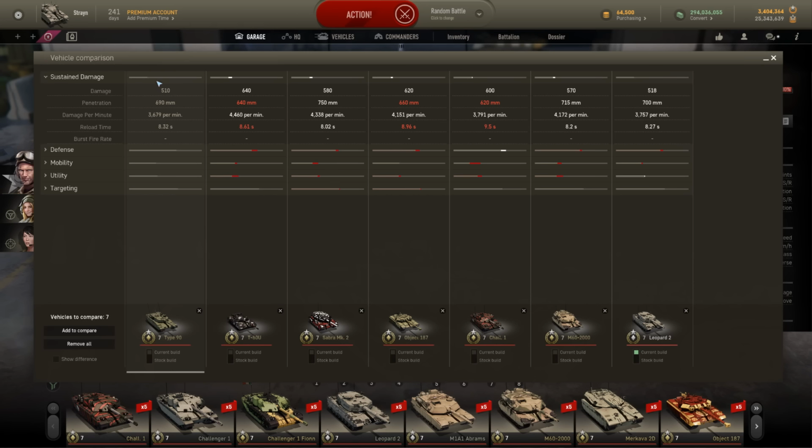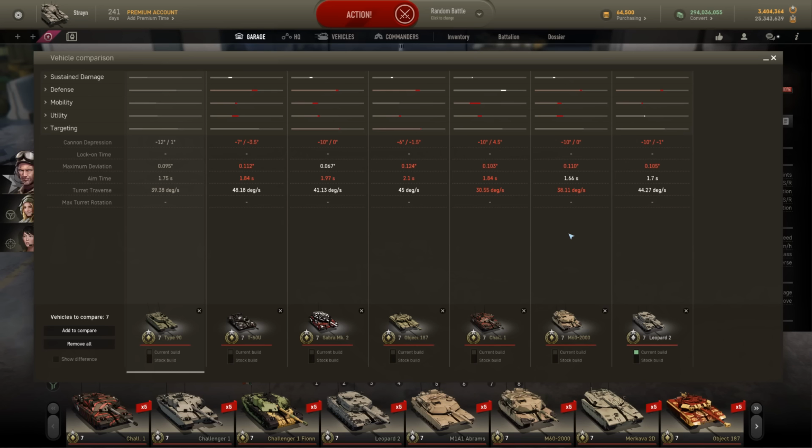Looking at the targeting capabilities, it says 12 degrees of gun depression. It is really outstanding, and that dominates every other vehicle we're comparing it to, along with a maximum deviation of 0.095 degrees, and the aim time is outstanding again. Only the M62000 and the Leopard 2 are better than that.